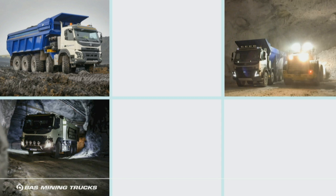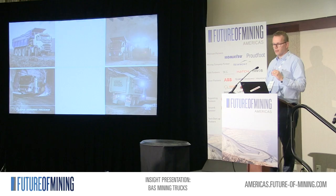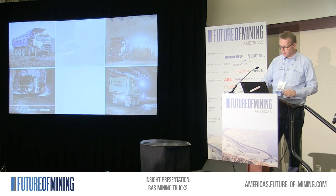The future is automation. You've heard that quite a bit already today and yesterday. Together with Volvo, we're looking at automated or autonomous trucks in underground operations, but these can be applied as well on surface operations, because we run on small projects in most cases, we only have to look at one load area. That's where the loader is, and we only have to look at one dump area. So automation is quite good for that.